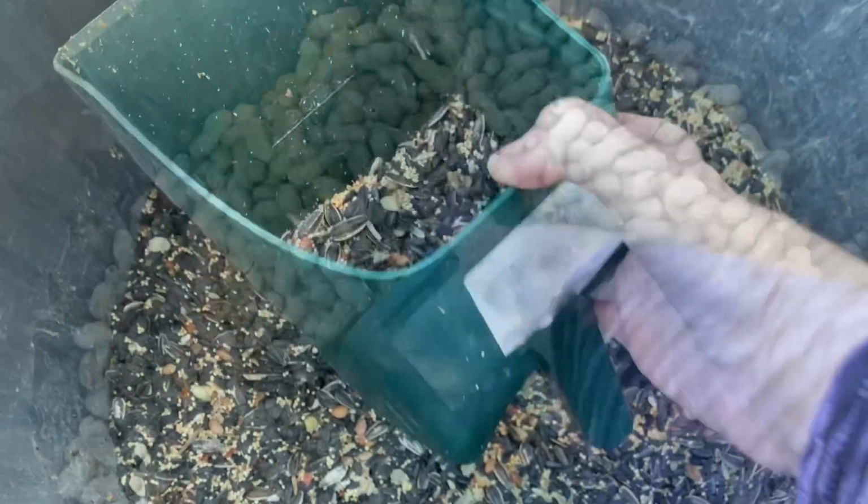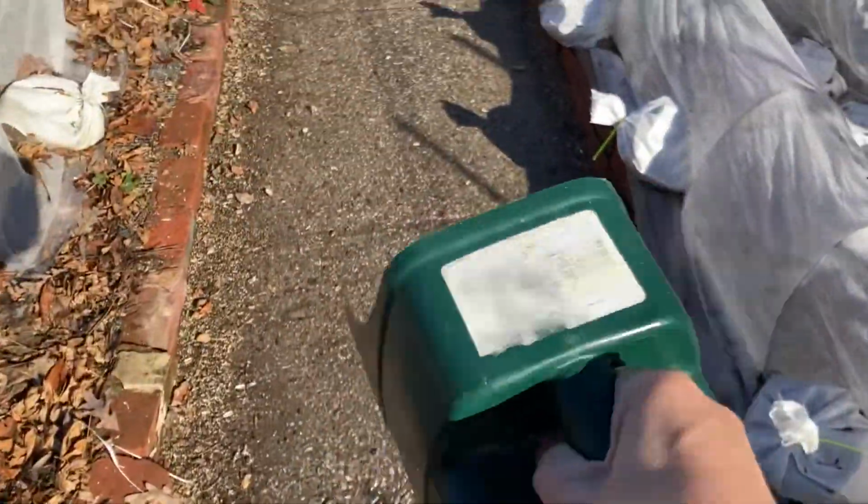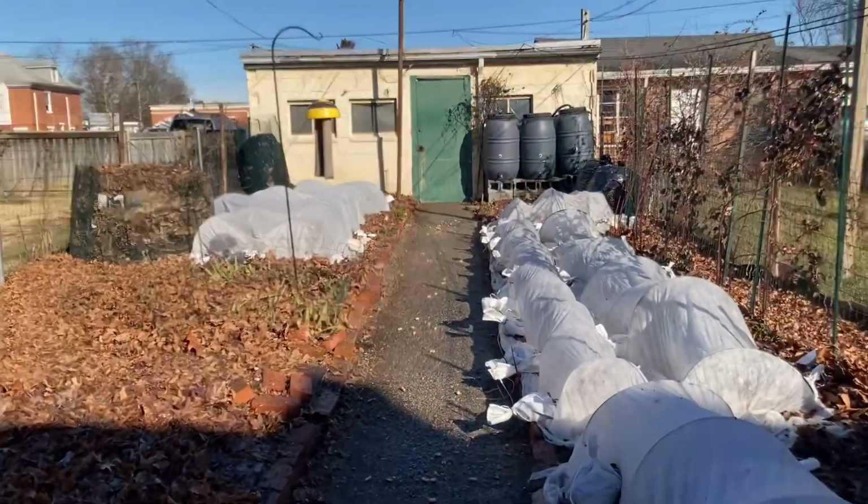But first, let's feed the birds and the squirrels and gather our supplies. Snow finally melted yesterday. It took 3 days above freezing for it to melt. I think we had about 1.5 feet of snow and ice.